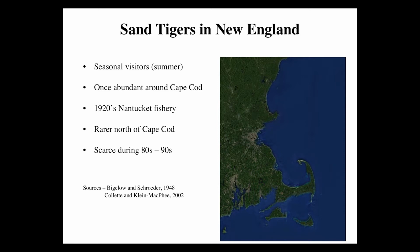Well, fortunately, after this time, the population seems to be resurging, as John pointed out in the introduction. And one of the places that this resurgence is evident is right here in New England. So sand tigers have a rich history in the New England region, existing here historically during the warmer summer months. And believe it or not, they were once considered one of the most abundant species in Cape Cod waters, next to spiny and smooth dogfish, which are well known as being very, very commonly encountered in the region.